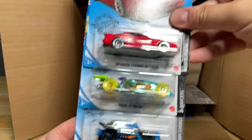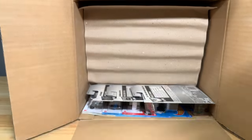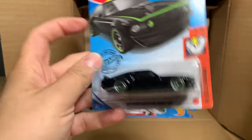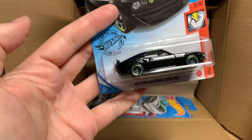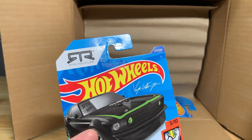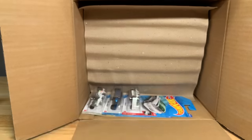Another Mazda Savannah, Pedal to the Metal, and then the Rip Rod. '49 Merc, an Astana Hodo, and then one that's been a big hit. Everybody, once they find it, they definitely mention that they found it, is the '69 Ford Mustang Boss 302, the RTR Vaughn Gittin Jr. model, which is just sharp.